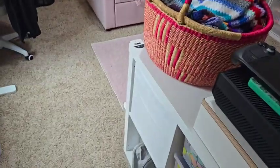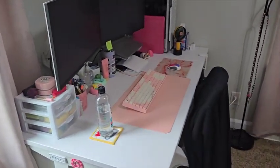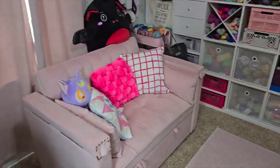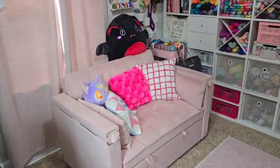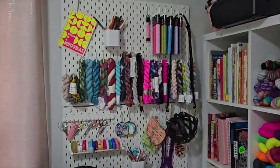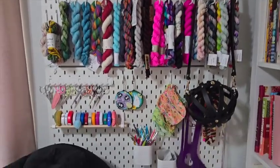So here we are. Everything, I did not mess with those, but I feel like this is a nice change. I even cleaned off my desk. My lamp's still there. But this is the idea. I've got my TV here where I can stream things. I rearranged my pegboard so that the things I use the most, my scissors, my measuring tape, crochet hooks, and things, are closest to me.